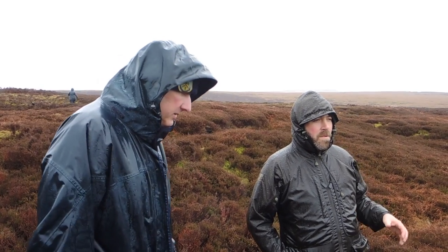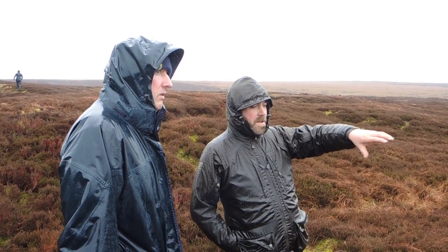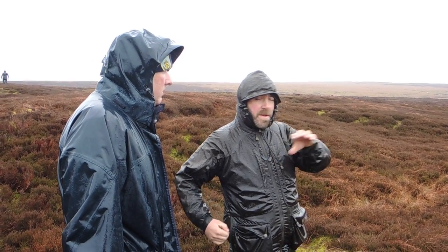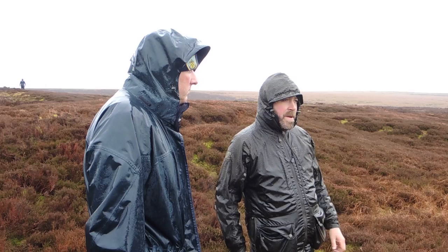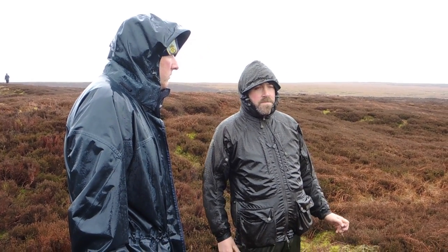So basically, what's happening here is the guys are mowing the heather, making heather brush, and that's going to be transported up to the top of the site to be spread onto bare peat. There's a lot of moss in the bottom of there, and that moss helps consolidate the surface of the peat, and that gives a really good seed bed for the seed to grow from.